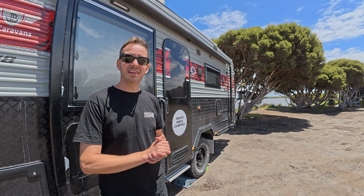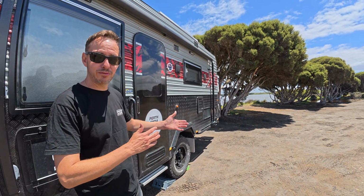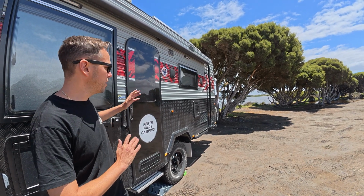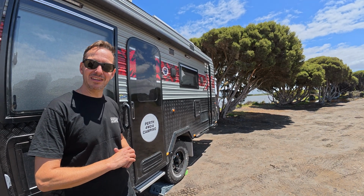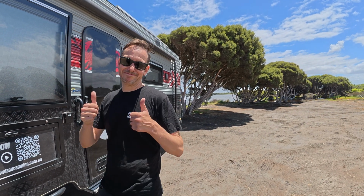It's quite cheap to camp here. It's only $10 a night, and there are some basic amenities as well with some toilets. But yeah, beautiful spot on the Fitzroy River. We've decided to park the van this way just to block the wind coming in, but we're going to have beautiful views in the morning, in the afternoon. I think we're going to settle in for some lunch now. We're all pretty hungry. It's about 1:30 in the afternoon now. Yeah, blue skies. Happy days.